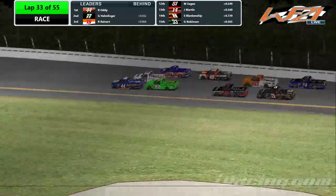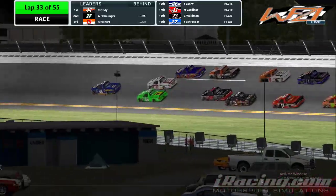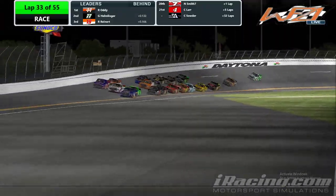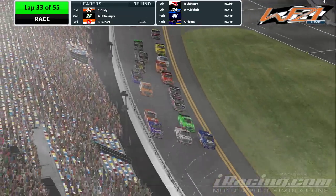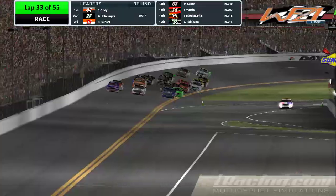David Moody looking strong, giving that 44 a shove right to the front of the field. That 88 on the bottom is pulling right up back behind that 44 and almost has the 77 clear. Wow, this is some good racing up front right now. Garrett Helmlinger in the 77 caught in the middle.